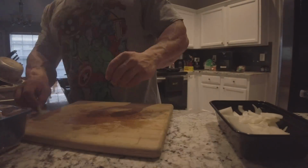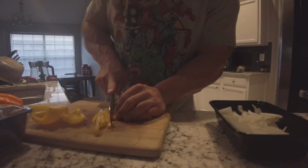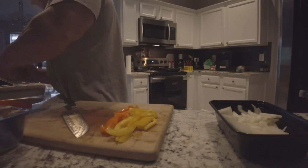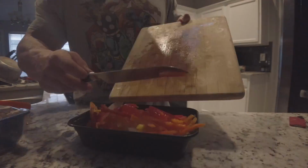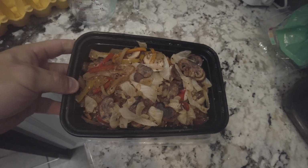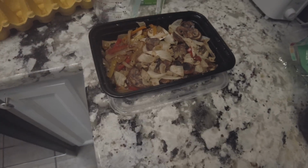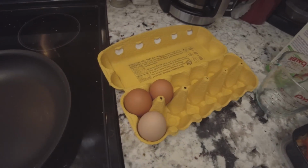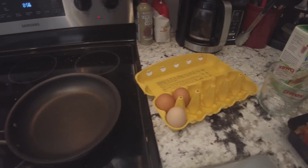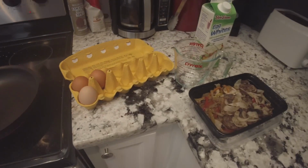So I just chopped the peppers up and sliced them julienne style, then cut the onions, sliced them. The mushrooms I bought sliced pre-made already, so I'll just throw a little bit of this in there with the egg whites to give them a little bit more flavor with some salt and pepper and some everything seasoning, and then the 2 whole eggs, boom. So I'll get this weighed out, get it poured in the pan, and we'll get after it.